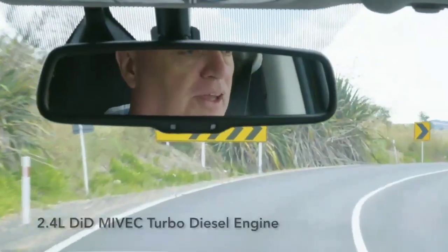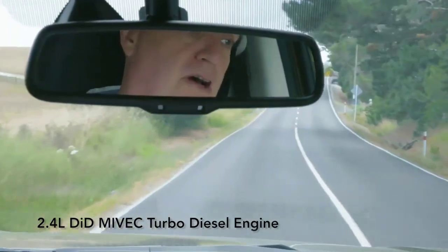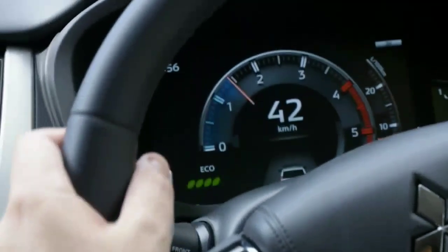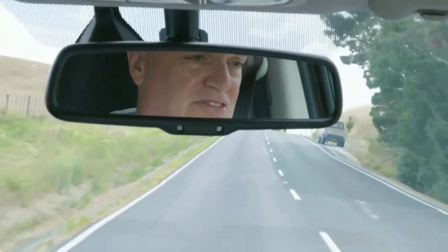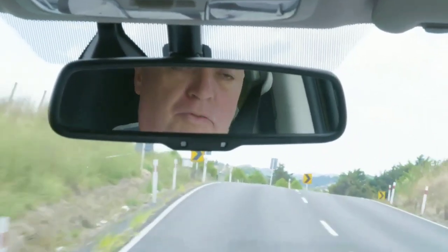What's under the bonnet of this Mitsubishi Pajero Sport? Well, it should come as no real surprise. We are looking at Mitsubishi's hero engine, the 2.4 litre turbocharged MIVEC diesel. And that has become basically Mitsubishi's go-to engine. And that's no real shock to the system either. I mean, it's a very good, tried and true, proven performer.